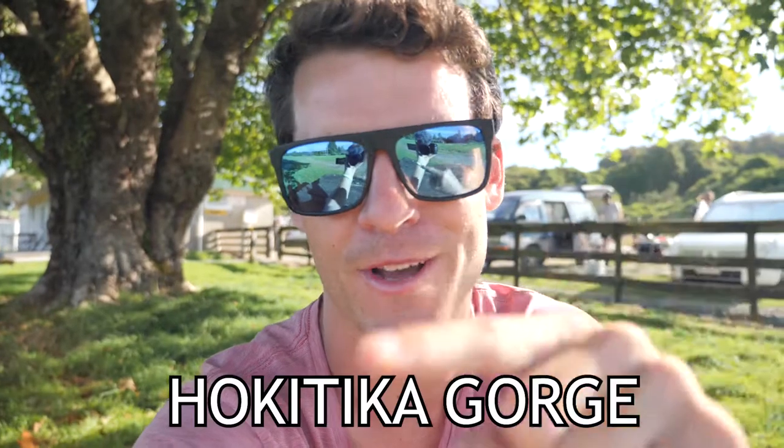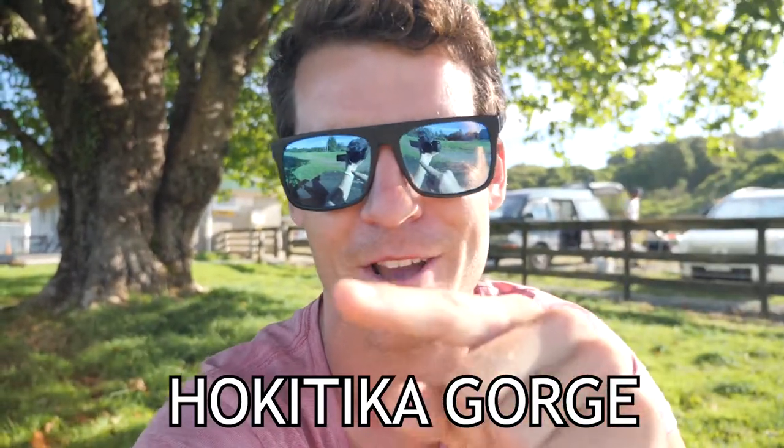And I forgot the name of it, but there's a gorge like 30 minutes from where we are right now. I'll put the name in the video, but yeah, it's not worth going to that gorge, because we arrived there and it was kind of just a waste of time, and it wasn't really that much of a gorge.